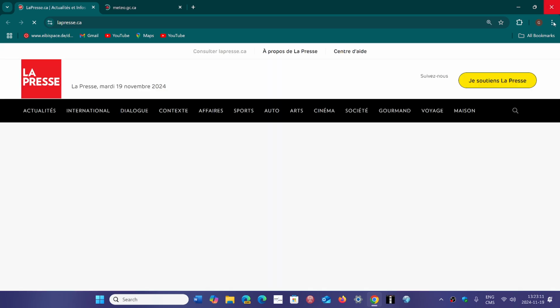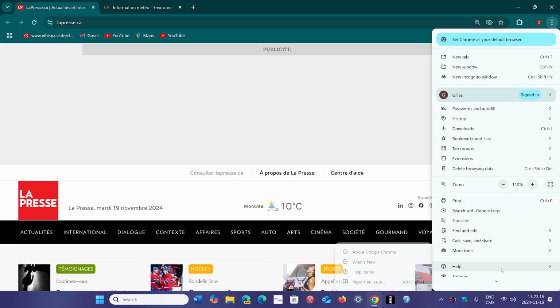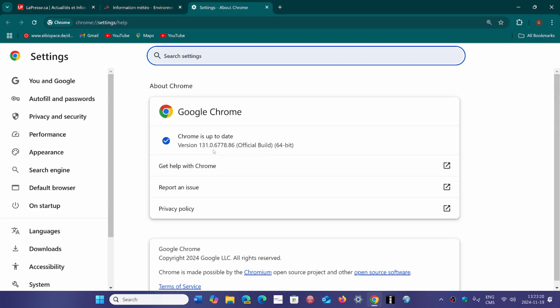Go to Google Chrome and upper right corner, 3 vertical dots, Help and About Google Chrome. You will be pushed to version 131.0.6778.85 or 86, depending on Linux, Mac, and Windows.